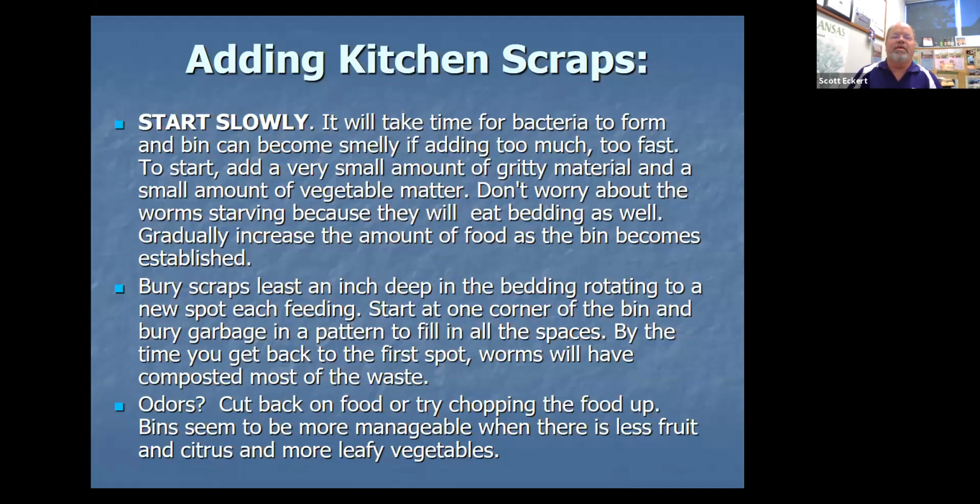If you experience odor, there's a lot of trial and error with worm composting. I've been through it, and what I've found is if you have an odor or you have a problem, you cut back on the food, and it may even help to chop it up a little bit. I'm not saying put it in a blender, but cut it a few more times than what it is, and they'll be able to digest it easier with that.